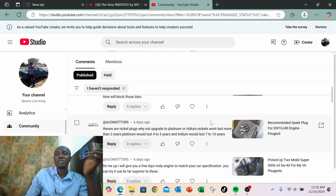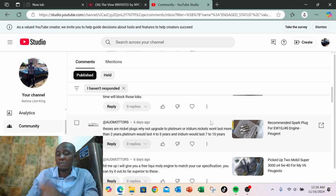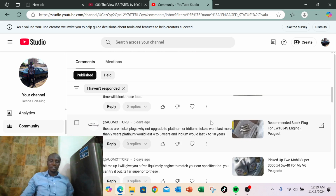But the reason why he also went for what I recommended for him was that this particular OEM for that EW engine is different from other EW engines. So I was wondering why. There was not really much difference, but why would they make it different from EW10J4, EW7J4, EW12J4? But for some reason, for EW10J4, they gave it a different spark plug from the rest of the EW engines. I don't know why.